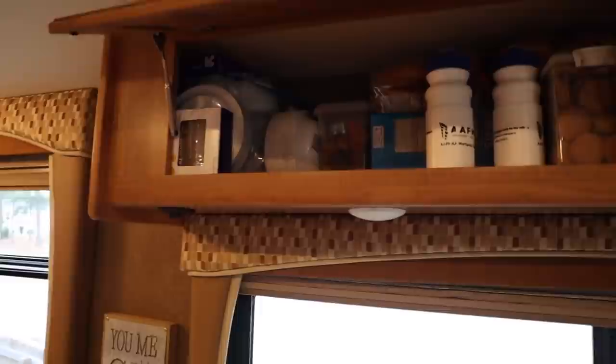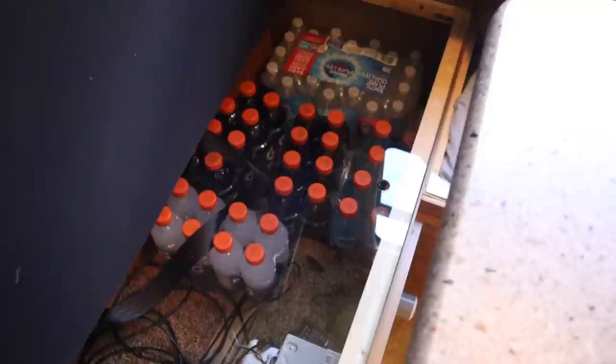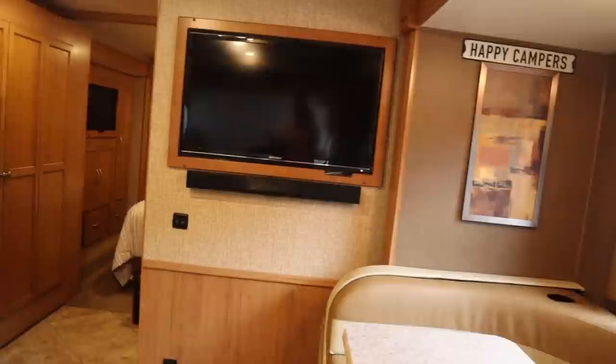And then you come around to the table, so this turns into a bed, and underneath the seats is more storage. So extra drinks, waters, Gatorades, margarita mix, bedding, all of that stuff goes under here, and they're super easy to just lift up and get what you need out of there. Next, you'll see the community TV, and then you're gonna come around to the kitchen.